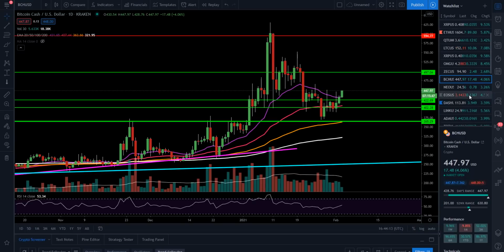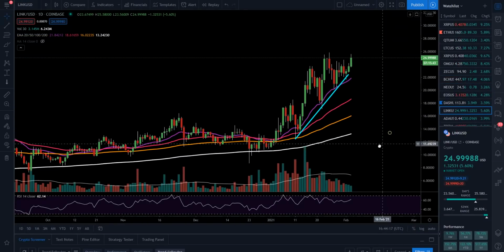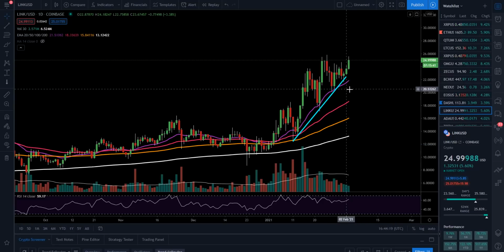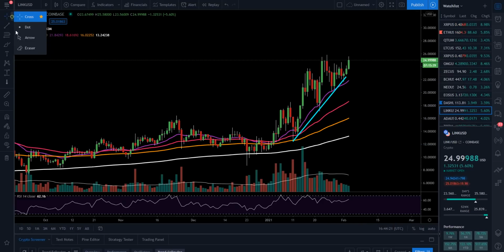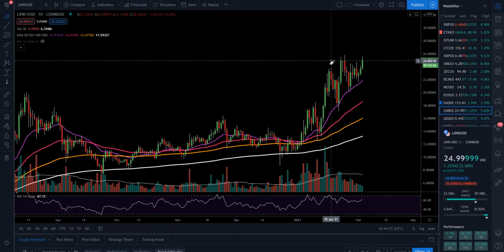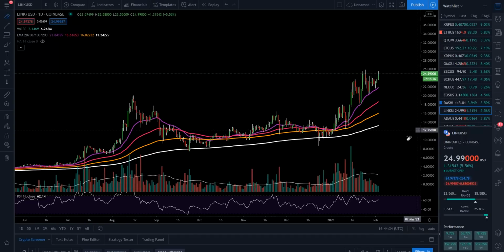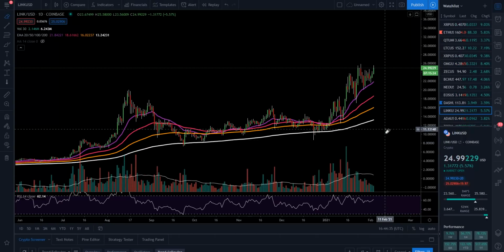Next one we'll take a look at is Link. We're trading at $25 right now. So Link's at a critical area for us. We're trading up above the 20, the 50, the 100, and the 200. We're looking at a different time frame there. So we need to get up above 25.05. If we can get above 25.05, that daily candle close there could give us some room to get up to around $30, which would be the next target area that I'd look at, that round number of 30. And if we can get out from that, then we really can start moving to some higher levels.